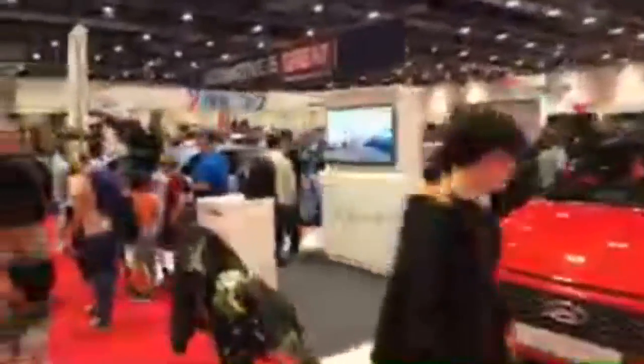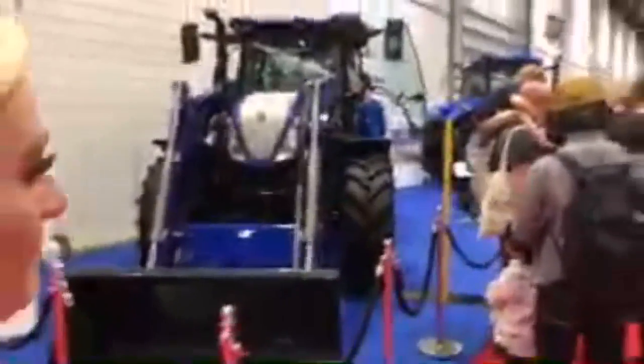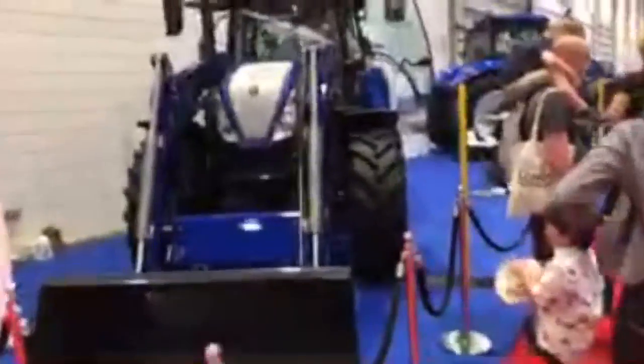Then, what else we got? MG stand, anyone interested in MG? Toyota? Hyundai? Hyundai stand? New Holland tractors? Shout out to New Holland, they're about 5 minutes away from my house as well. Which they're cool. The size of these things, they're massive. But yeah, New Holland.